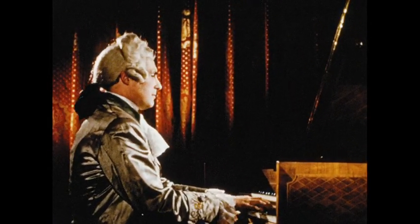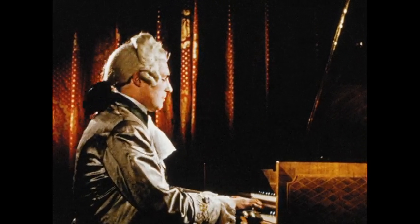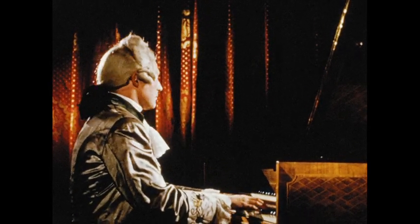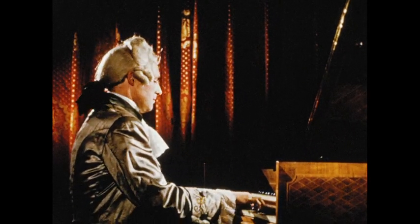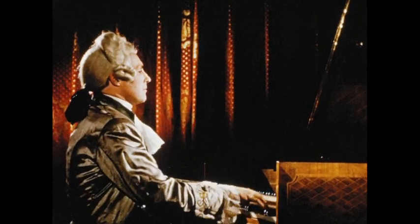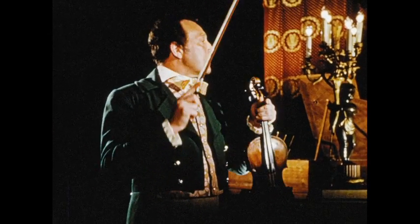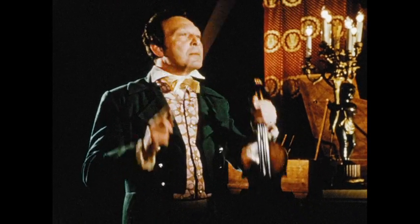But conducting as we know it today is little more than 150 years old. When orchestras were small, it was often the harpsichordist who would give the signals and beat the time. At times, it was the first violinist who gave the cues with nods of his head and with sweeps of his bow.